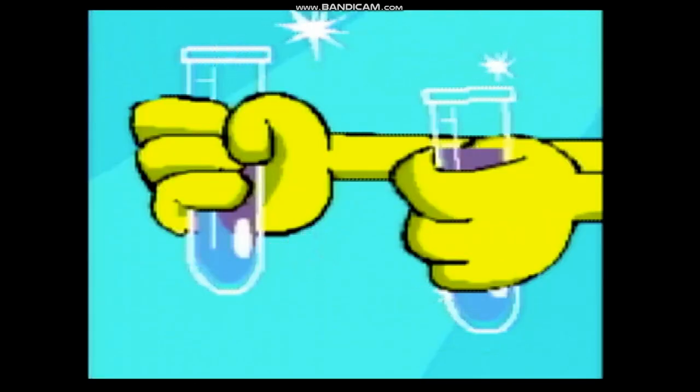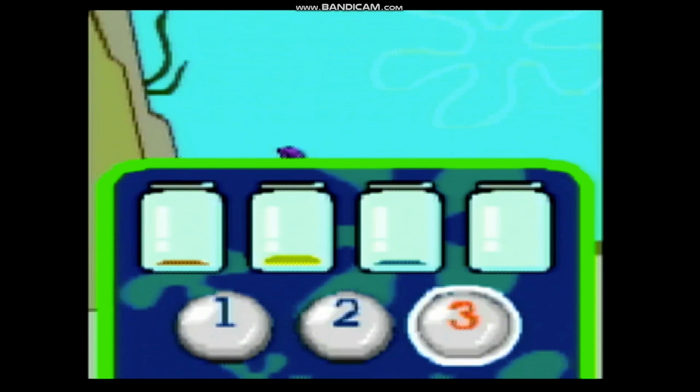I would love some jelly! I can use it in my chemistry set! Mmm! Thanks, jellyfish! Two drops of purple jellyfish jelly to use in my chemistry set. Your grand total is two drops of purple jellyfish jelly.